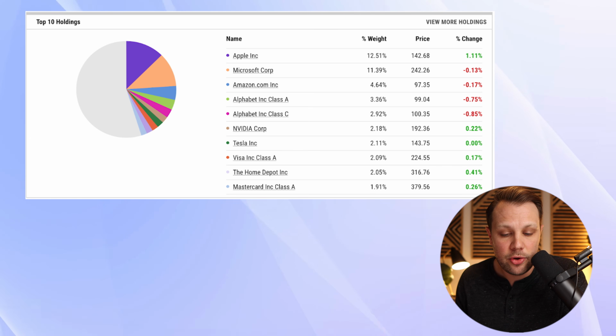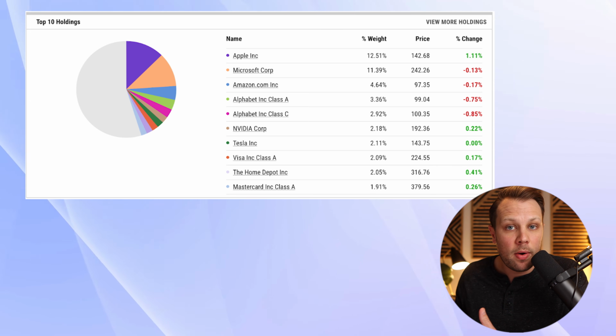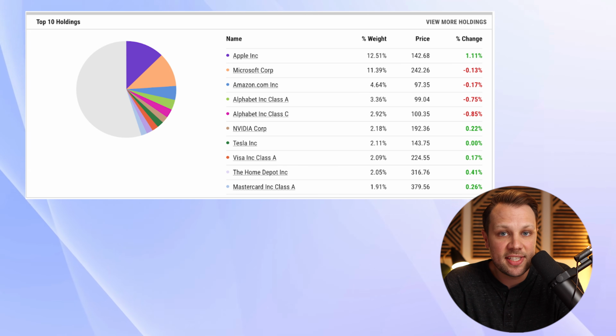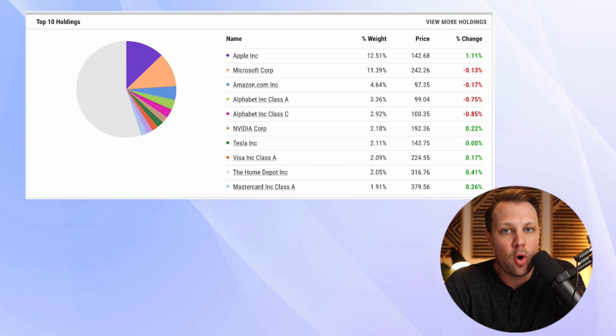Now, the top 10 holdings are going to be very similar to some of the other ones, but you're going to see a lot of tech companies in here, from Apple to Microsoft to Google to Visa, Home Depot, MasterCard are also in this top 10 as well, because we're looking for high growth stocks that can help you grow your portfolio over time.